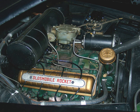Topic: 303. The 303 cubic inch (5.0L) engine had hydraulic lifters, an oversquare bore-stroke ratio, a counterweighted forged crankshaft, aluminum pistons, floating wrist pins, and a dual plane intake manifold. The 303 was produced from 1949 to 1953. Bore was 3.75 in (95 mm) and stroke was 3.4375 in (87.31 mm).